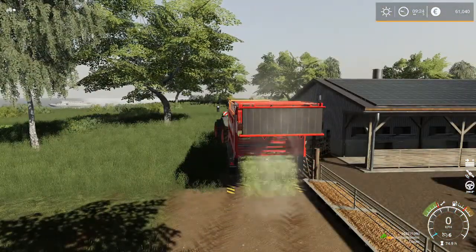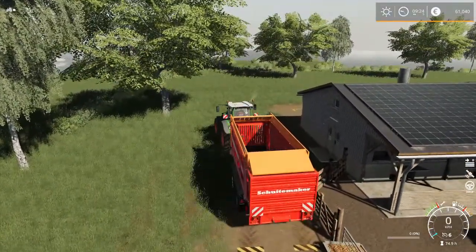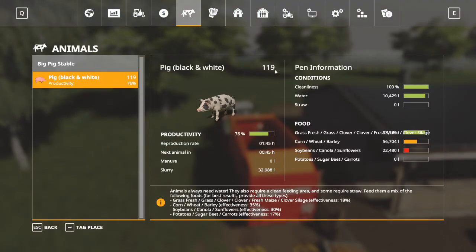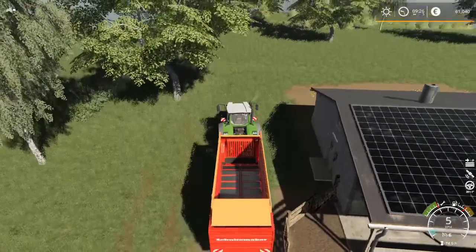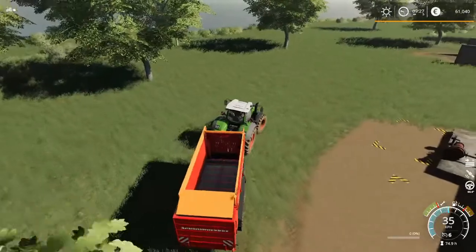So I just grabbed the last of the clover. There wasn't very much. And I didn't expect our piggies to take quite this much, but I didn't really look at them. So let's take a look at them today. We're up to 119. I'll be selling off a trailer load of them today. We're still not full of clover, and we're doing okay for canola. I've got sunflowers and canola both in the field. I haven't given them any straw yet. I'm not sure if I will. I might just keep them on slurry instead of making manure.